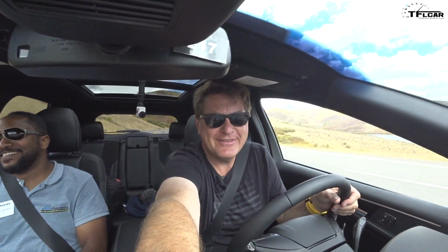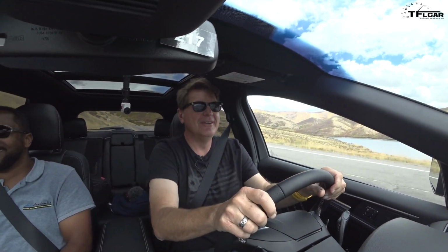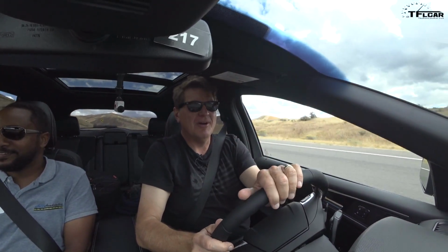So let's go back to this and talk about the fact that in sport mode, what I'm hearing is being piped through the speakers and not necessarily through the engine compartment. I think that's fair.